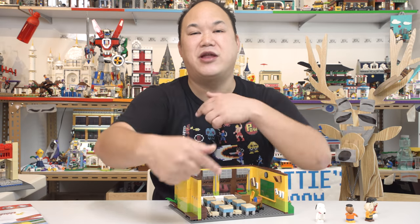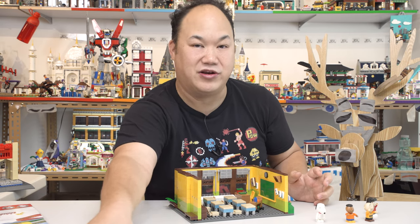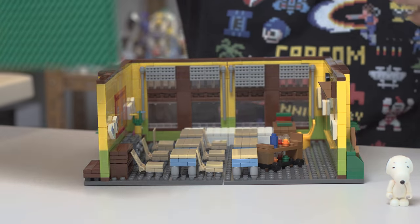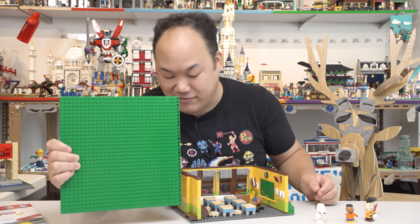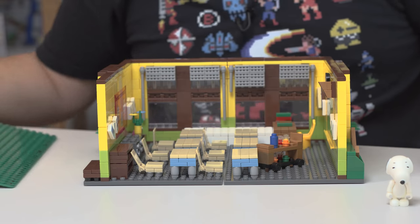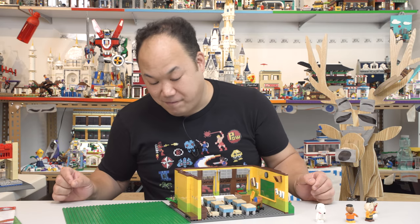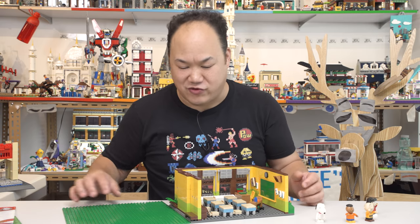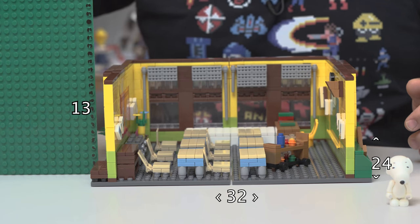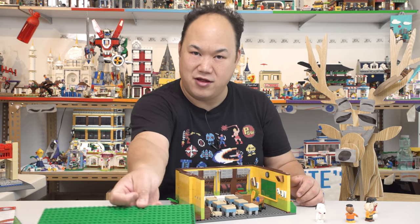So first things first, dimensions. One of you guys mentioned I should start measuring the sets to give dimensions so you guys get an idea. Here is a 32 by 32 base plate, and I decided to make this my ruler so you guys can see. If I put it right against it here, it's about 24 studs. 24 studs, so I just call it 24 studs. Height wise, it's 13. So there you go. You can do the measurement and math yourself.